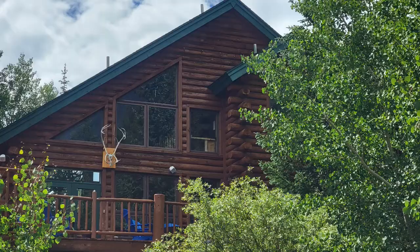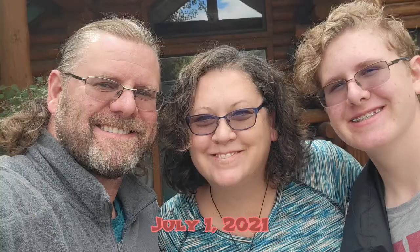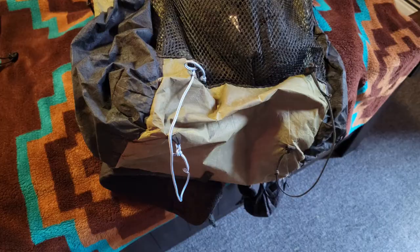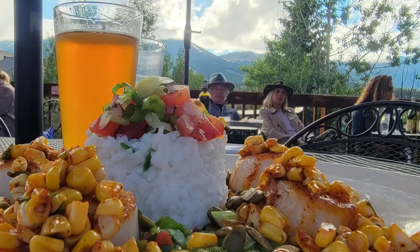I've spent most of the day at the hostel, where my wife came and paid us a visit. Did some repairs on my backpack. I had some messed up straps. And ended the day with a great meal of scallops at a restaurant nearby.